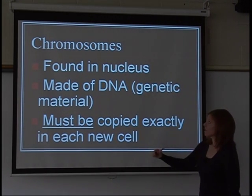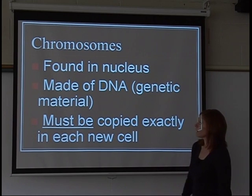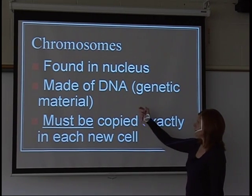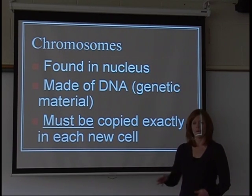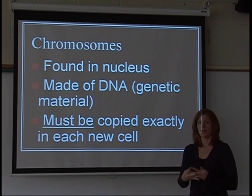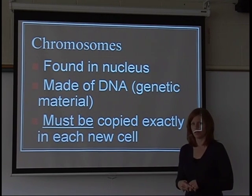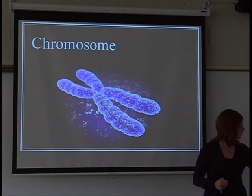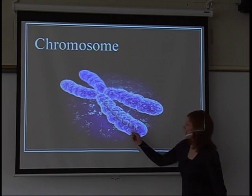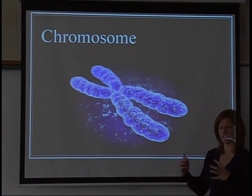Chromosomes will be key here. Chromosomes are really just DNA. They're found in the nucleus of the cell. Like I said, they are DNA. They must be copied exactly correct when the cell divides. That's the main thing we need to focus on when we discuss the cell cycle and mitosis: making sure that DNA is copied correctly so there aren't mutations and mistakes in the new cells. Here's what a chromosome kind of looks like, sort of like an X, and inside of the chromosome there's scrunched up DNA.